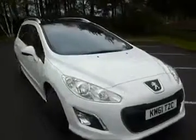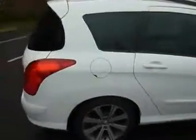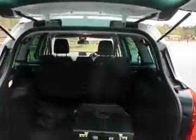This is the Peugeot 308 SW Estate, 1.6 HDI, which is also a people mover quite cunningly, because if we look in the boot, you'll see that there's enough room there for a third row of seats which simply slot into these holes.